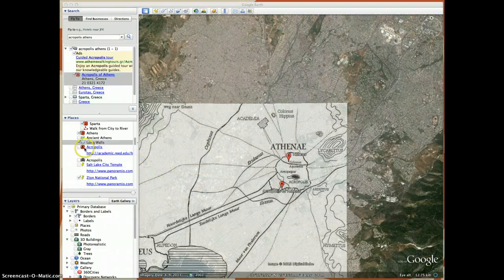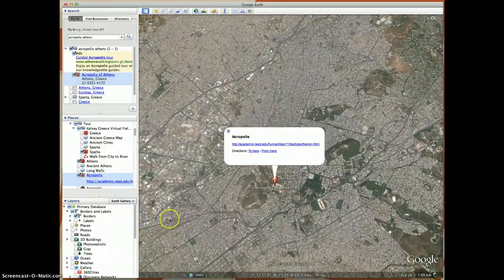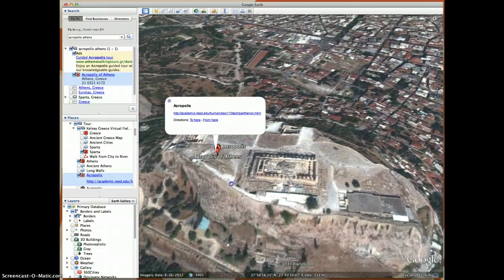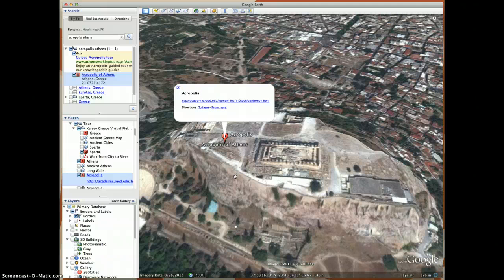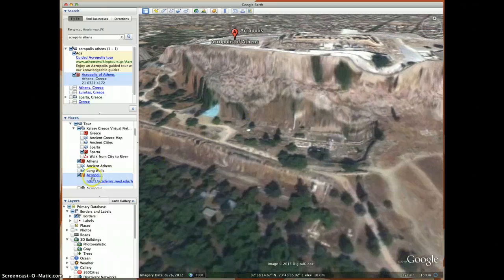Something very interesting about Athens is that they built an Acropolis. An Acropolis is a huge city. Acropolis is one of the most important cities in ancient Greece. It's built on a hill to defend itself. And on the Acropolis, you can see that they built a lot of famous monuments. If we zoom in, you can see how it was built on a hill. And take a look at this picture of Acropolis.